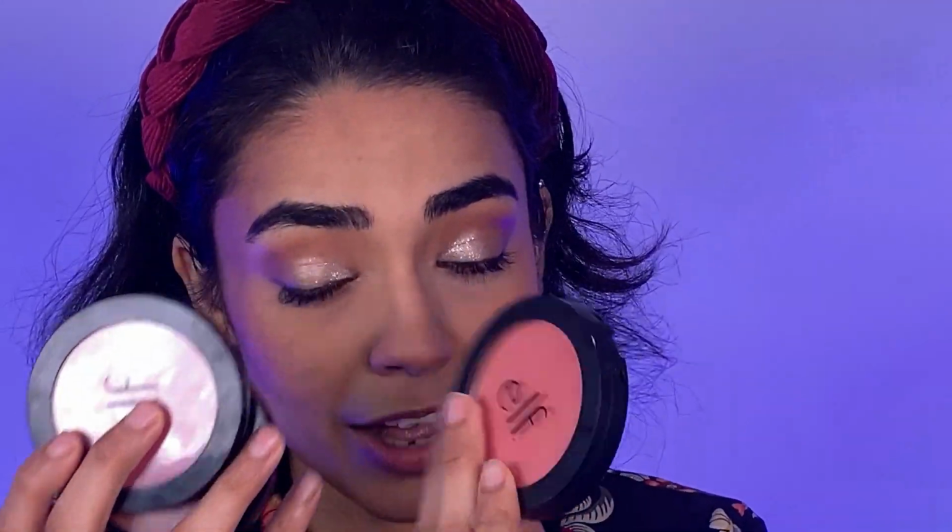wasn't ready for that. I already knew the blush would perform really well just because I have tried them in the past, and as expected, it was pigmented as hell. It did have the shimmer, so it does add a glow.